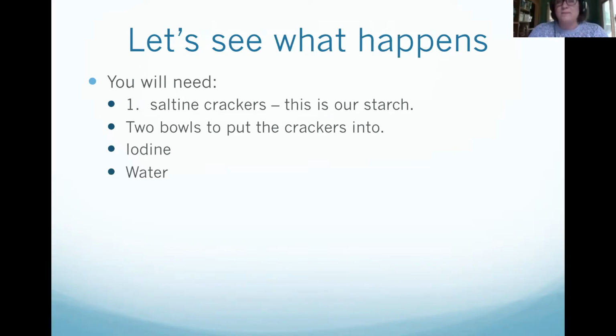Now, this might take almost a minute in order for my saliva to work with the cracker and to get it to the consistency that I need it, very liquidy, all right? Now, unfortunately, this is not going to be pretty. I like to tell my students that science is not always pretty. And it doesn't always work out the way we want to, but that's science and that's how we learn. So give me a minute here.